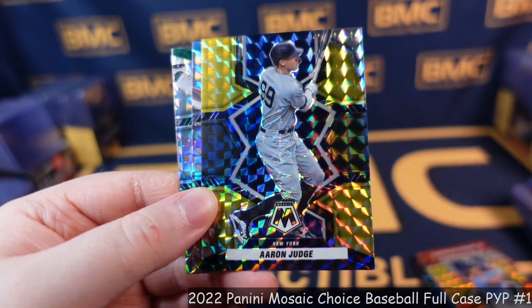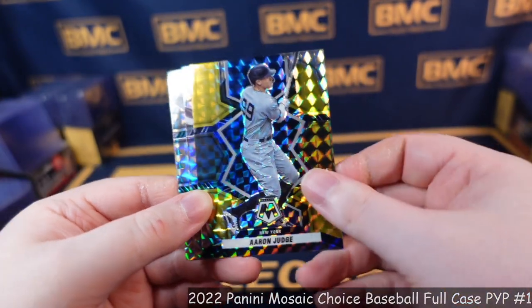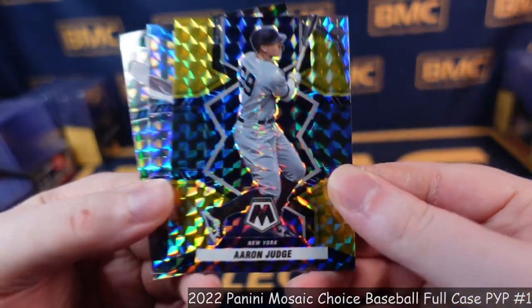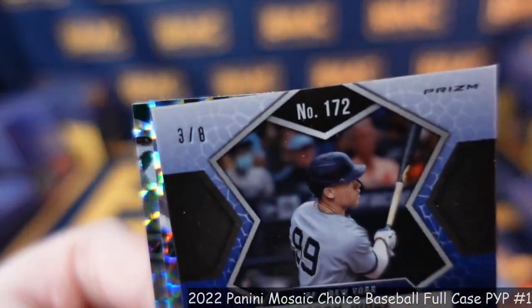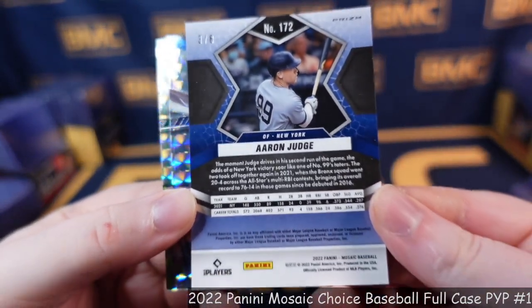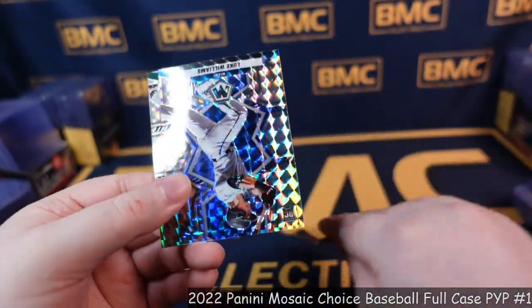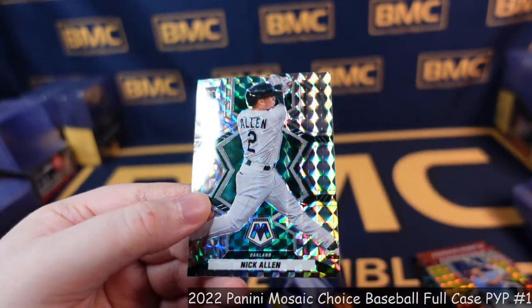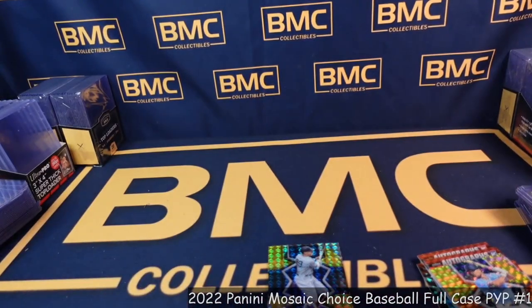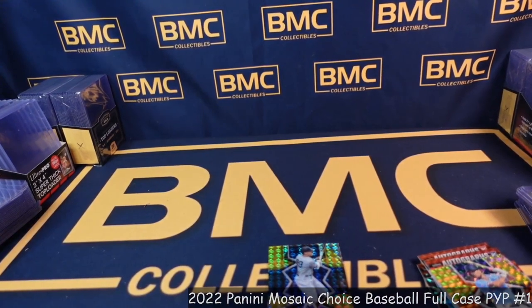Where is Nate? Nate messaged and said that he got Aaron Judge for a steal off the start. 3 out of 8. I have to agree with Nate. And to close us out, Luke Williams and Nick Allen. No Julio, no Pena to speak of. There's Nate.